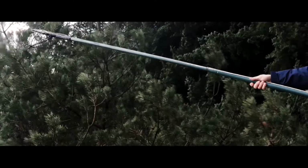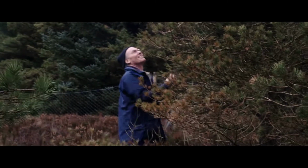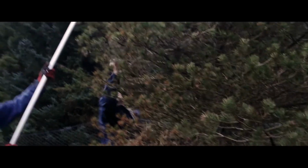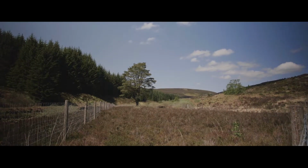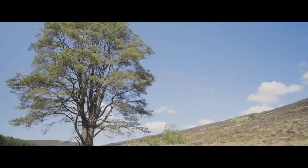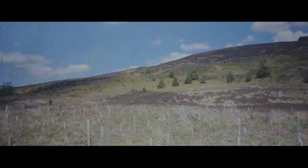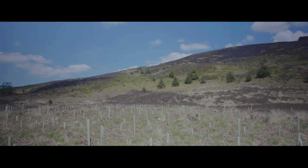If we can collect the cones from the pine trees here, extract the seed, grow seedlings and plant them out, then that would contribute to this native woodland that we're planning to create. Not just with Scots pine, but with birch and willow and aspen and alder and a whole range of native species. What we hope this project will be able to do is to not just create new Scots pines, but actually a whole range of different species that would have been associated with this kind of habitat so many years ago.